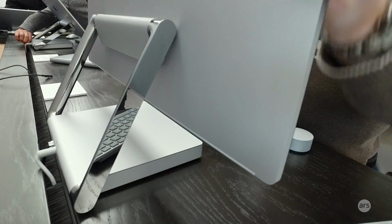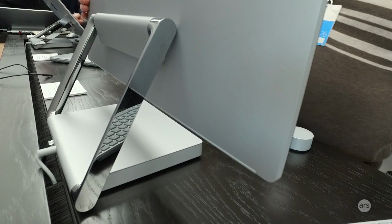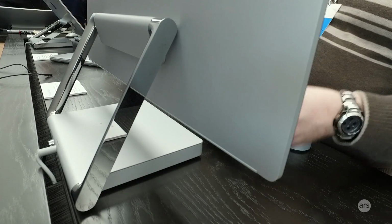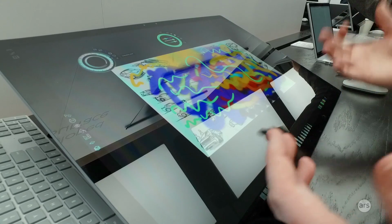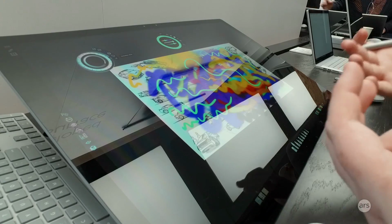But it is a computer that changes in some way what a computer is. It's a computer that makes a real effort to move beyond mouse and keyboard. It makes pen a really integrated part of desktop computing. So with the Surface Studio and the Windows 10 Creators Update, Microsoft is very plainly pushing in a different direction.